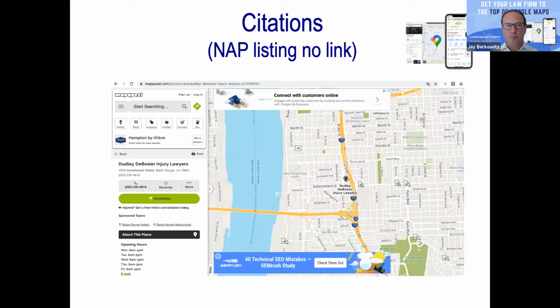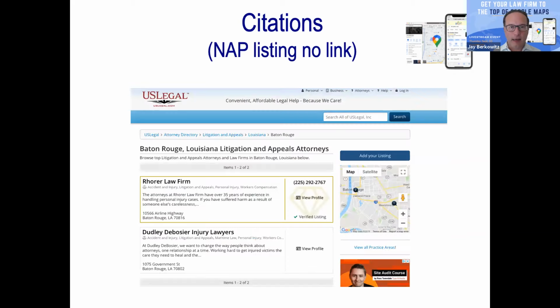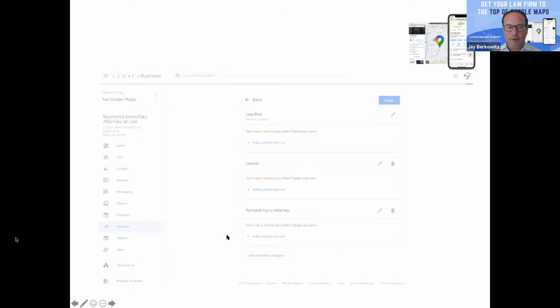The next thing that's super important is citations. And citations are listings with no link. So a lot of times your Chamber of Commerce will list your company, but they won't give everybody a link. A great example is Wikipedia. If you can get listed on Wikipedia, it's fantastic, it's awesome. It comes up in search all the time, but they don't typically give you a link. So here are some examples of citations where Dudley's listed again, but they don't have a link.